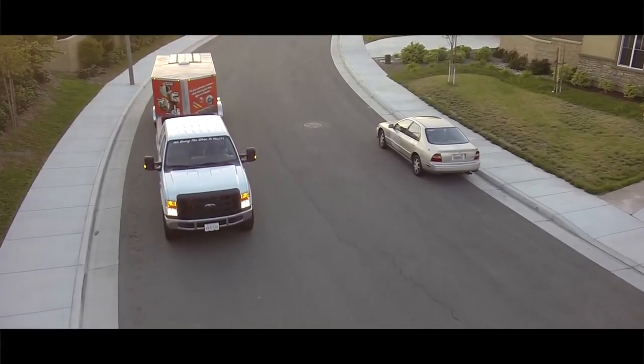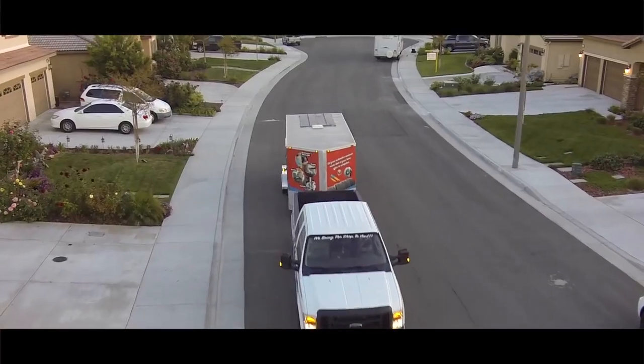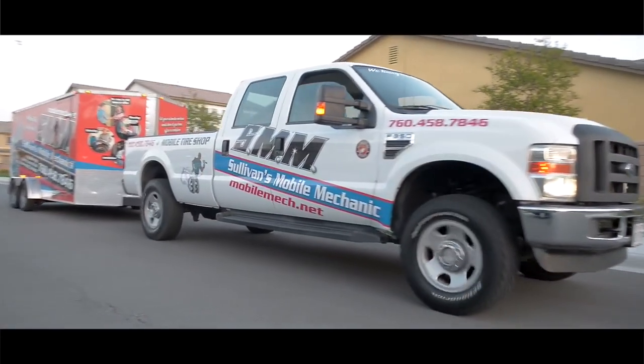So I've been a mechanic in the service for 20 years now. So, working on cars for probably about 20 years.